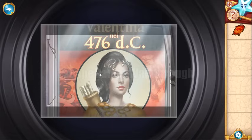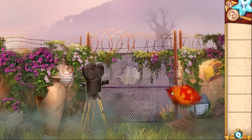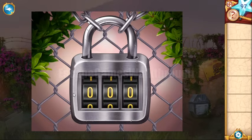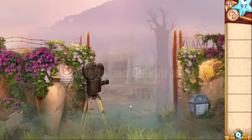And if you look inside we can see the poster, and here are the digits 476. So these digits, 476, are the hint to open this lock, but first we need to wipe it with this cloth. And now let's enter this password, 476. Okay, now we can go in.